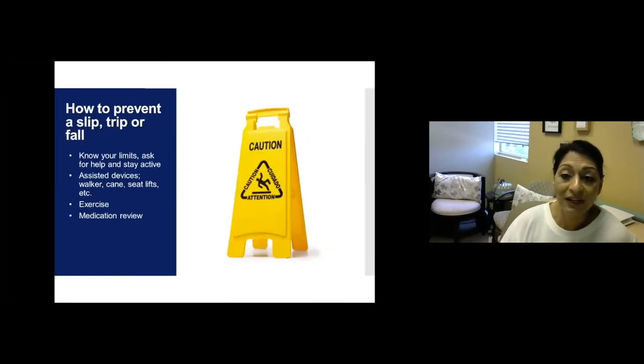So how can we prevent slip, trips, and falls? Well, know your limits. Like we were talking about, if you have items in a cabinet that are too high for you, use a step stool rather than trying to stand on tiptoe, or, don't talk about some people that jump just a little bit to pull something forward. Safety first, right? Stay active.